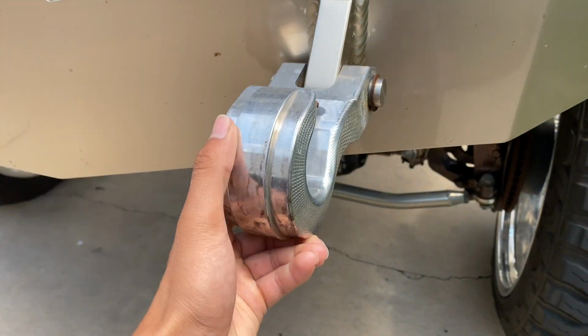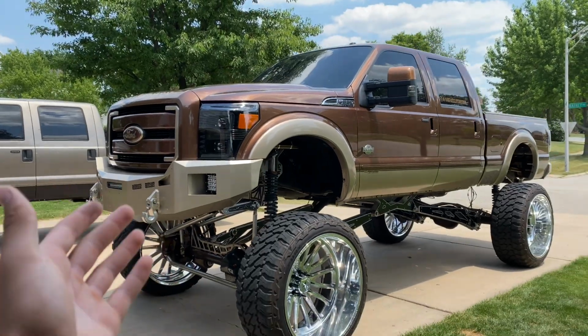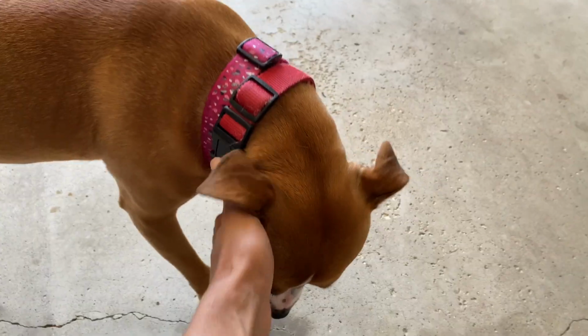Did you know each one of these hooks costs $200? Have you ever wondered what it costs to build a show truck like this? Well, today, we're going to find out.